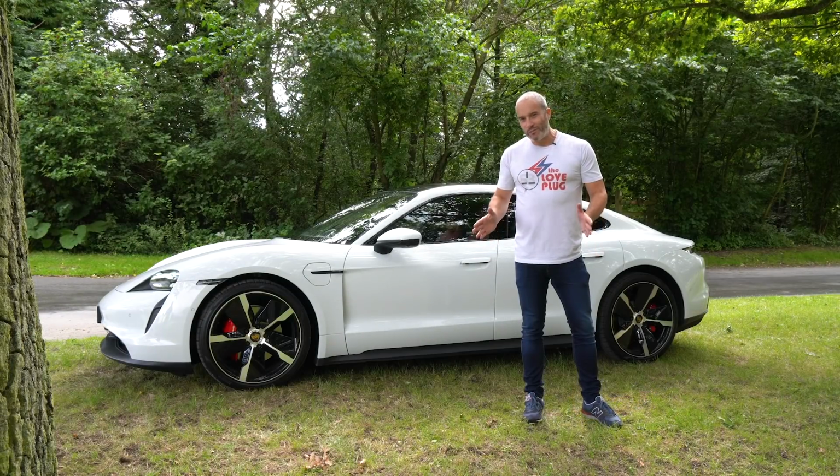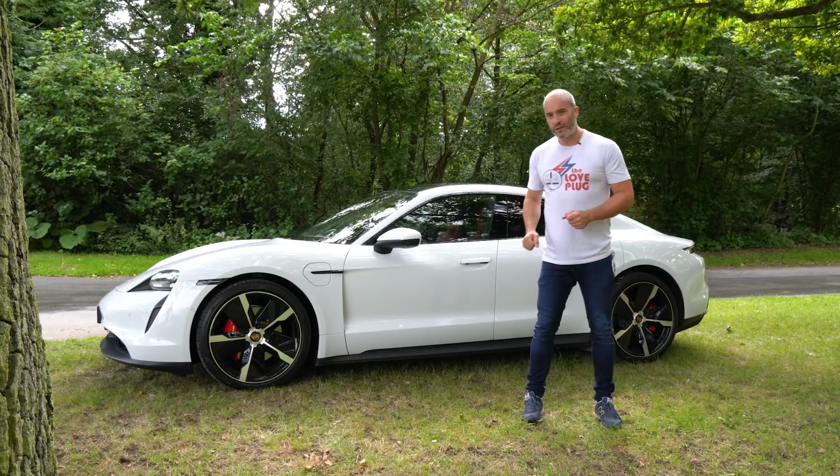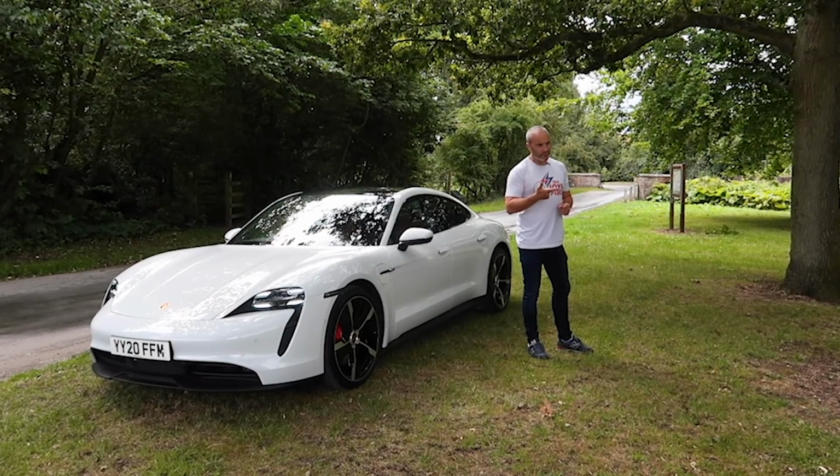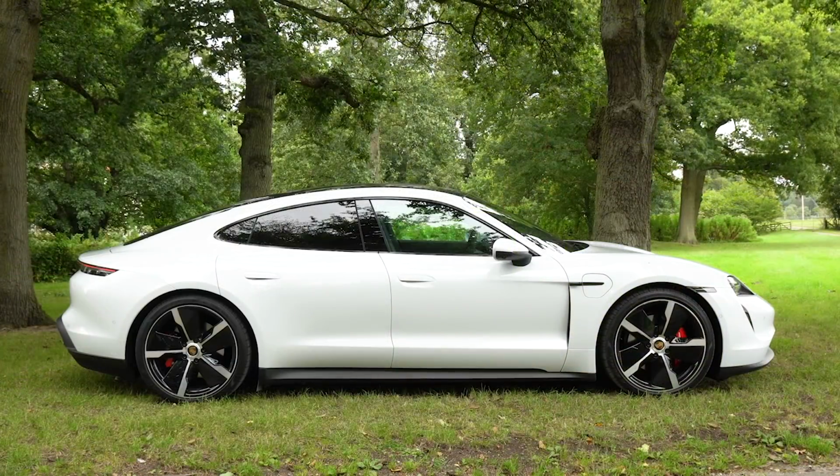Porsche released the Taycan about a year ago, and at time of launch there were two models available, the Turbo and the Turbo S. A controversial name for a car that doesn't have a turbo, but we're not going to talk about that any further.